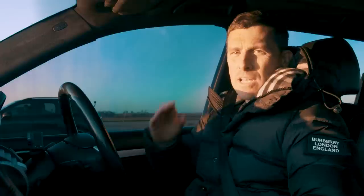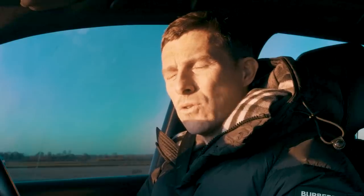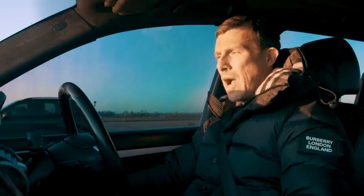Flattest. You can see what's happened as noise regs have come along. Cars sound increasingly less good, or decreasingly good. That's probably the best way to say it. Anyway, now we can race.